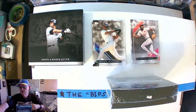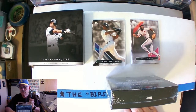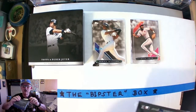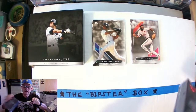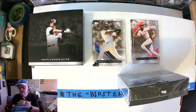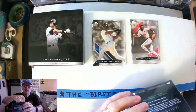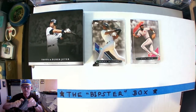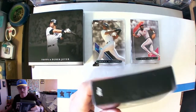I think so. We're going to open up the second box. That's what I thought too there, Big Ray. Let's go for the second box. I'm not going to collect the whole set in this collection, but what I do want to do is just see what I can get out of these two boxes.